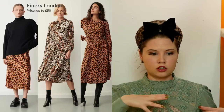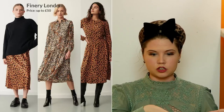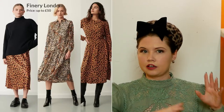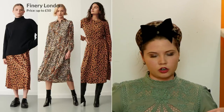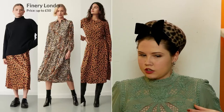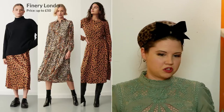The prices of the three dresses on the screen, I think the skirt is £50 there. So that's what I would call a kind of middle tier. I haven't looked at any fast fashion, like the super fast fashion brands like Primark, H&M, Zara, all of those. I haven't looked at those because I don't shop there. So I don't really know their collections, and I would hesitate to shop there myself just for various reasons.